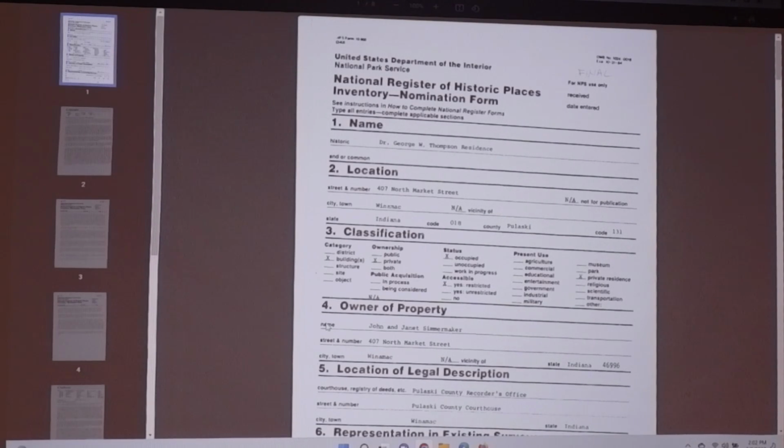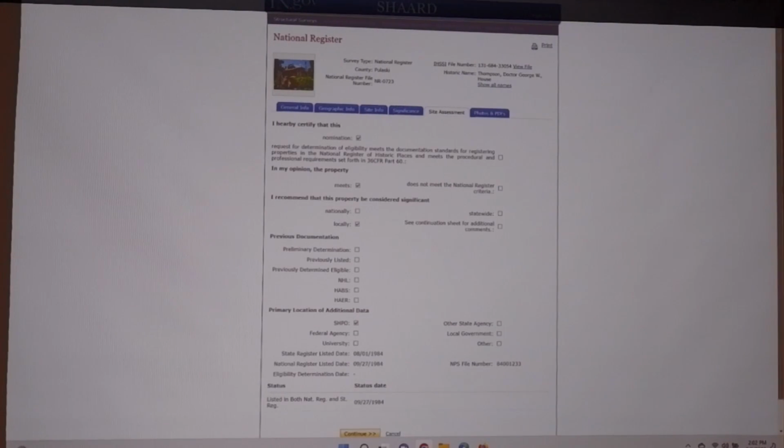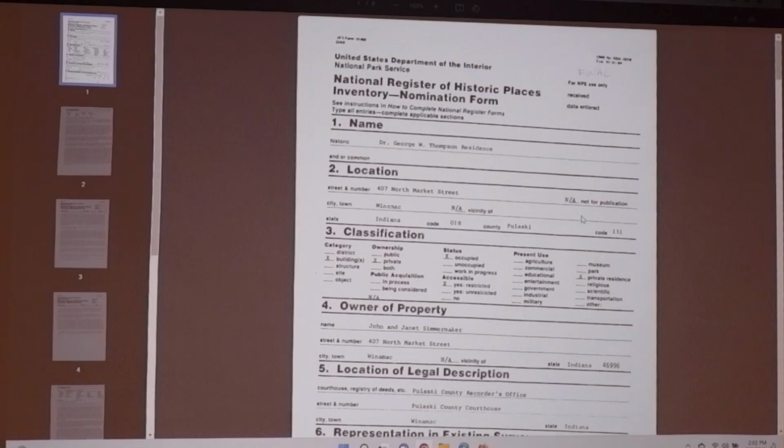I agree 1,000%. I will warn you on one thing, and I can tell by looking at the picture of this. So if you go into site assessment and look at when this was listed, 1984. It's an old nomination. We have improved our methodology. We've improved how we've done things. We made things stricter. So I look at this and I'm like, oh, that was typed on a typewriter. If it's been typed on a typewriter, it's old. Maybe stay away from those. Go to something that's newer listed.